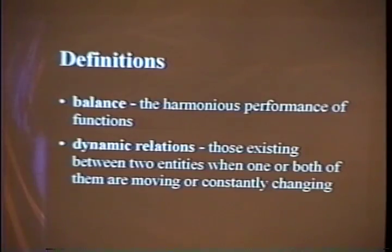And sometimes balance is not necessarily an advantageous thing. Balance is defined as the harmonious performance of functions. If you have a handicap, if you have an impairment, you have to overcompensate in some other area to regain balance. Now, does that mean that that's optimal function? No. Dynamic relations, those existing between two entities when one or both of them are moving or constantly changing. This is very much like the kind of work that we're trying to do in healthcare. And you might say a metaphor of this would be trying to hit a moving target with a bow and arrow from the back of a horse that's running. It's not an easy thing to do.